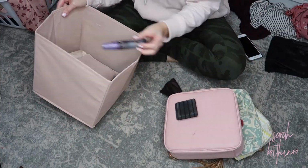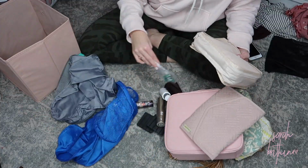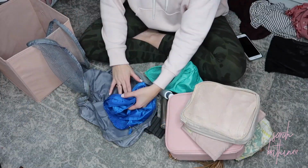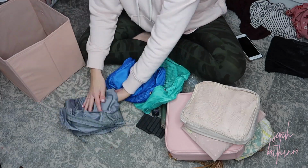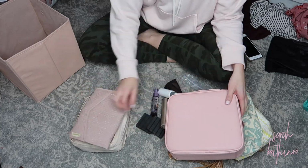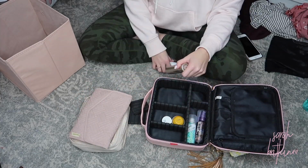I'm now going through the bins. The first one is my travel accessories. I am tossing these packing cubes to the side just because they aren't matching and I have a matching set that's sitting on top. And then I also have the jewelry organizer and then my makeup case. I will link all of these down below.